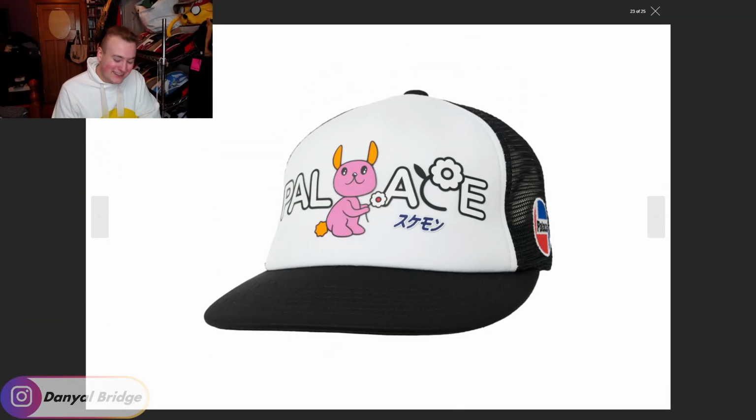If you saw the cozy knit, of course, we're gonna get the cozy 5 panel. I initially thought it was gonna be called the cozy trucker hat, but no, it's gonna be called the cozy 5 panel. It has obviously 1, 2, 3, 4, 5 panels on it instead of the 6 because it's not split down the middle here.